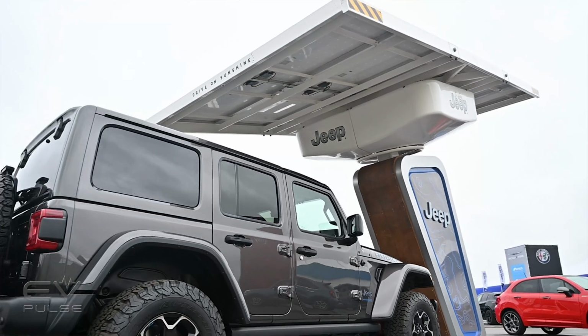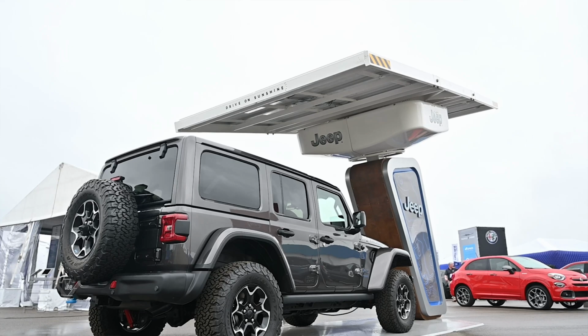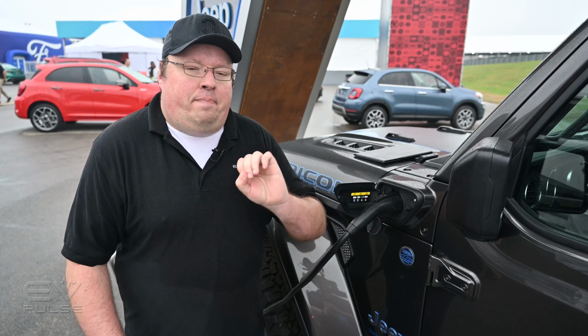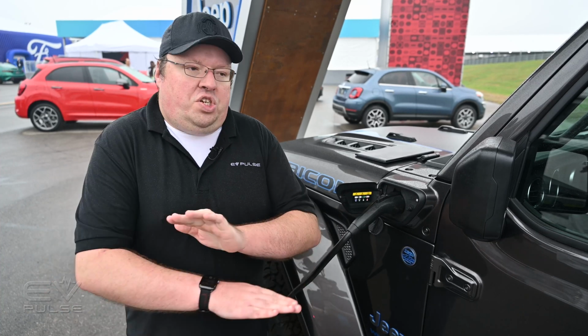The 4xe powertrain is our favorite powertrain on the Wrangler because it's the easiest for off-roading because it provides the most torque directly from your right foot to the rock, which is an incredible experience if you haven't already experienced it.